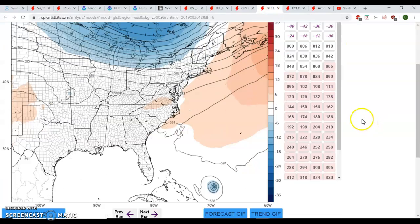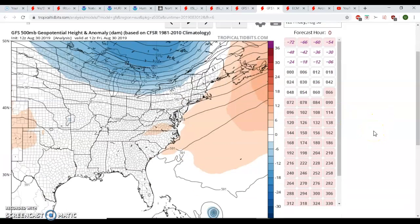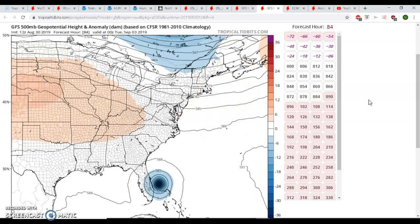And you can see the upper level environment, what's going on right now in the upper dynamics, why Dorian's heading towards Florida. The reason is there's a ridge right now that's been forming over Bermuda, around that area, the North Atlantic, and that's been keeping Dorian going west. Otherwise, it would have curved north and out to sea by now, probably. But that ridge is forecast to weaken as soon as it starts to approach Florida.